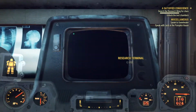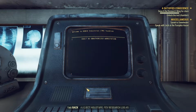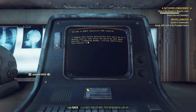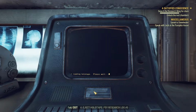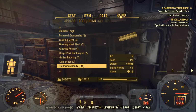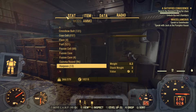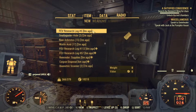I saw something there. Play holotape. Personal logs. Error. These files were write protected. Test chambers? What about events? Okay, so get out of that. Play the video. Research log. Oh, man. I don't even know which research log that was. I was expecting to be able to walk around. Wait a minute. Status? Items? Newest thing I grabbed? Zero seconds ago. Perfect.